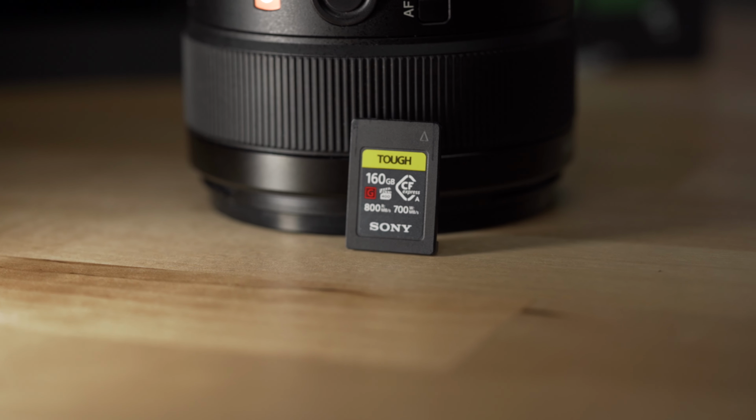So as I move this in and out, you hear that it's focusing every time. Still, that's impressive. Now with the size of these files and the speed that you're generating them, you're definitely gonna wanna get Sony's CF Express Type A cards.